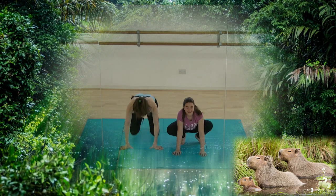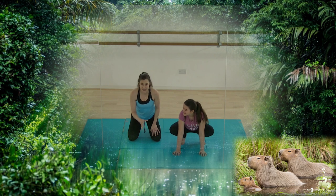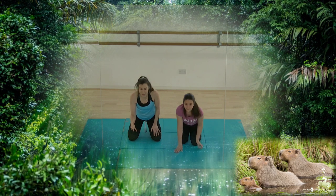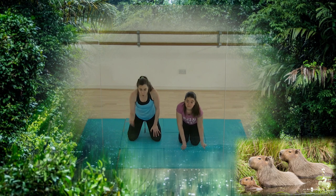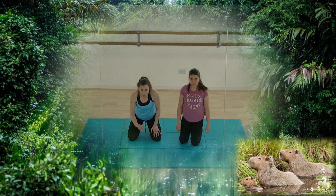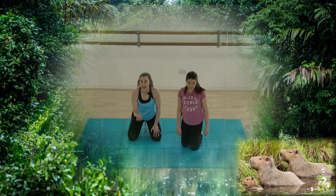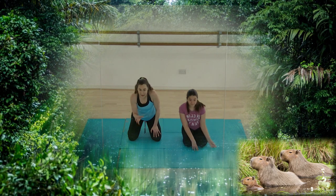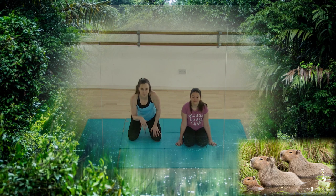Now, capybaras aren't as rare as some of the other animals in the Amazon rainforest, but like all the animals we're talking about, all of them are in danger because they're losing their habitat, and that's why we need to protect them and learn as much as we can about all these wonderful animals.